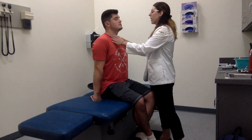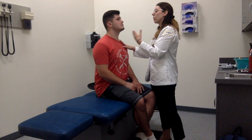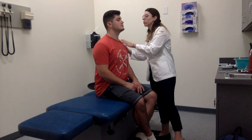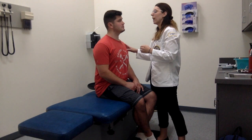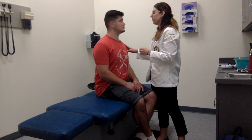So I'm just going to start by inspecting the neck. The skin is pink, dry, intact, no lesions or deformities noted. There's no JVD noted on either side. The trachea looks to be midline, no shifts and no deviations. Can you turn your neck to your left and your right?